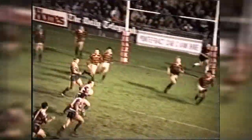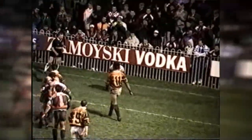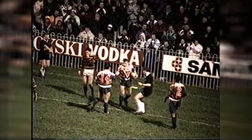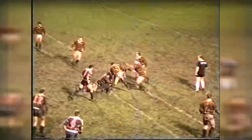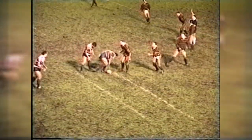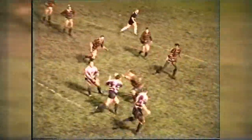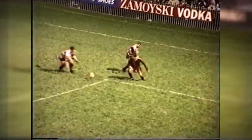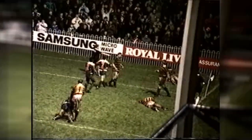Brett Daunt with the ball, Brett Daunt now there. Lovely ball there, beautiful ball. Absolutely magic pass that by Francis Maloney to put Paul Newell in the clear, and all he had to do was take the pass. So Mark Wilson with the ball now there to Gary Rose. So it's Francis Maloney there to Brett Daunt now there to Paul Newell there, trying to get the ball back inside there, and this is Francis Maloney, and Francis Maloney scores the try.